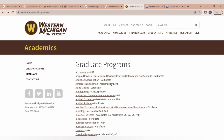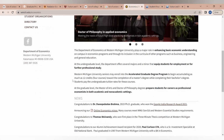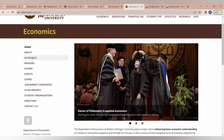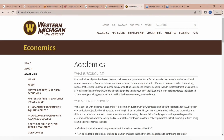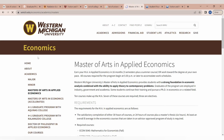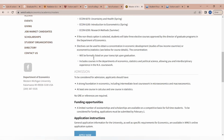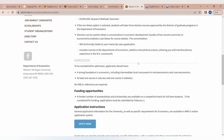So let's try and look at a non-science program here. So we can look at applied economics. Go here and we go into academics, right? And then they have the Master of Arts in Applied Economics or Accelerator. So if we go into Master of Applied Economics here, it gives us the requirements as well and the admission information as well, right?